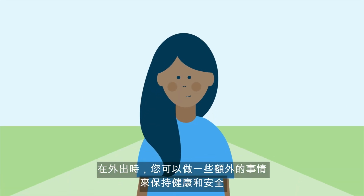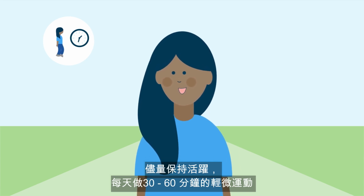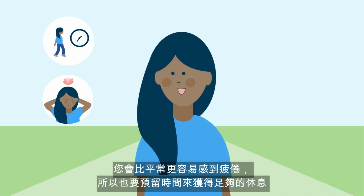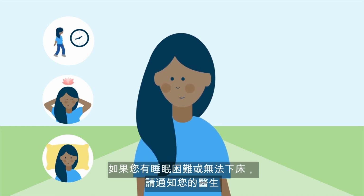There are extra things you can do to stay healthy and safe when out and about. Try to keep active with 30 to 60 minutes of light exercise per day, such as walking. You'll be more tired than usual, so do also make time to get enough rest. Notify your doctor if you're having trouble sleeping or unable to get out of bed.